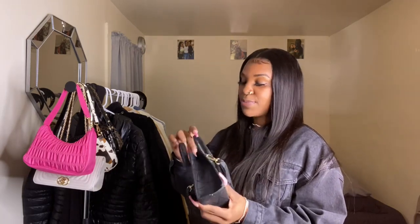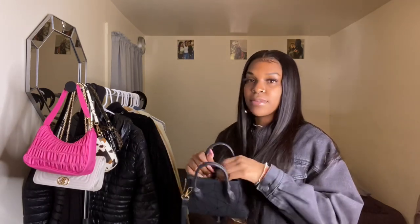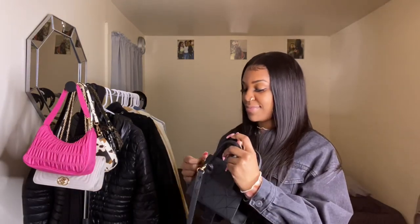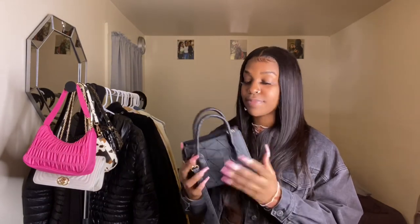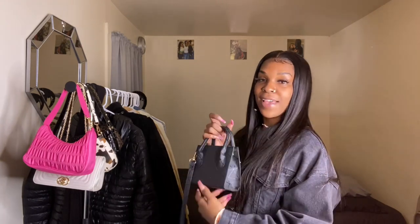But it's a mini purse. I don't really buy mini purses because it's so pointless. Some people just buy it for the look, and that's why I bought this bag. But the super duper mini purses, I can't. They really irritate me. It's not even that mini. It's mini, but it's not super duper small. But yeah, it's really cute. I can't wait to wear this bag.